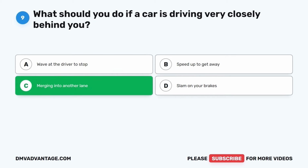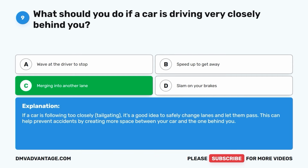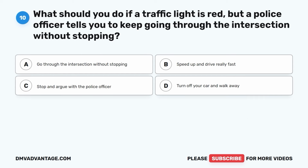The correct answer is C. Merging into another lane. If a car is following too closely, tailgating, it's a good idea to safely change lanes and let them pass. This can help prevent accidents by creating more space between your car and the one behind you.